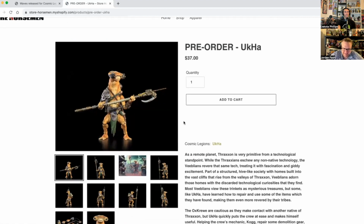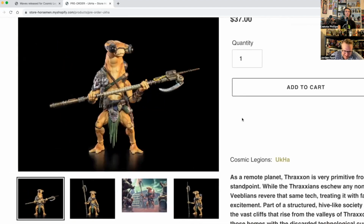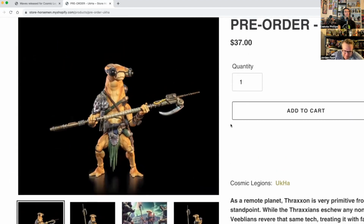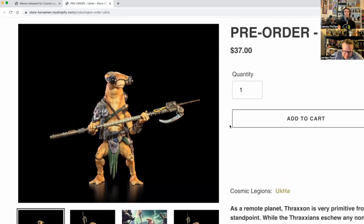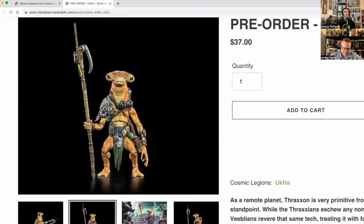This one, Aka. Now this is one that I think your girlfriends, your wives, will probably like. Yeah, he kind of looks like one of those cute Star Wars aliens. Exactly. Savannah thought he was pretty cute. Let's see, this is how I would display him. Look at him. Exactly. His little goggles.